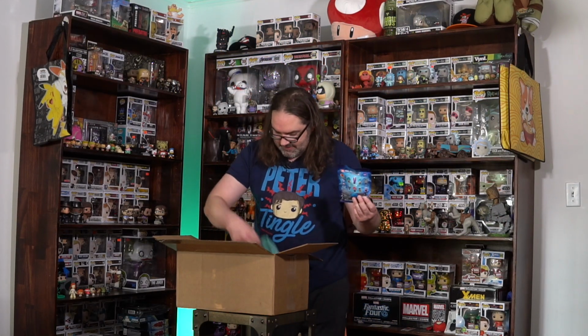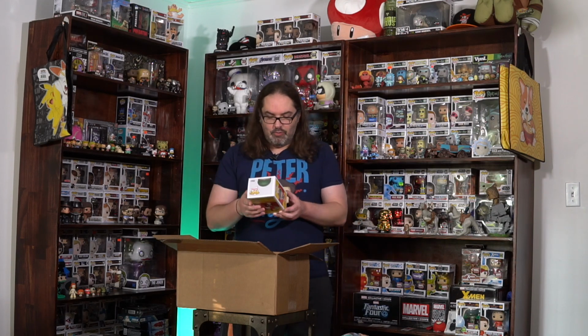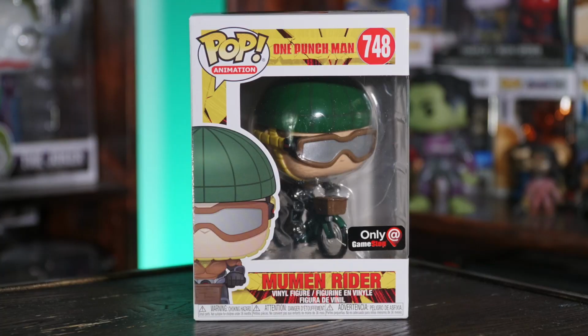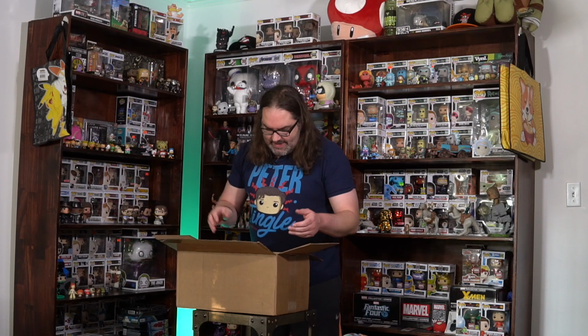Okay, that certainly happened. And we got a pop here. What pop do we got? All right, let's see. One Punch Man, Moomin Rider. Now, I started watching One Punch Man. I remember him. Yeah, that's a pretty neat one. That's an only at GameStop. And it has a bicycle, which usually would be like a Funko Pop's rides, but it's just him on a little bike. So it's a pretty neat pop. And that's what's in here.